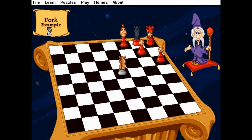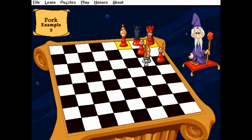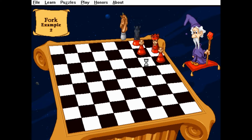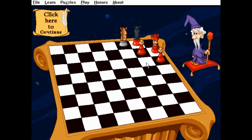Knights are great for creating forks because of the way they move and their ability to jump over other pieces. If you move your knight here, you will create a fork between the red bishop and the red rook. Great! You've created a fork between the bishop and the rook. Okay, let's get into some puzzles where the fork is used.